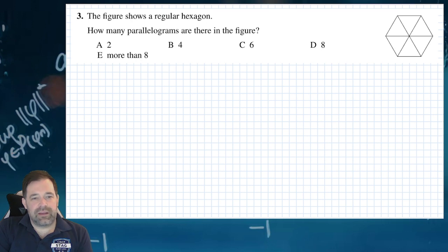The figure shows a regular hexagon. How many parallelograms are there in the figure? So a parallelogram has 4 faces, and so one equilateral triangle does not get a parallelogram. 2 would. And 3 wouldn't, because you'd have a face.